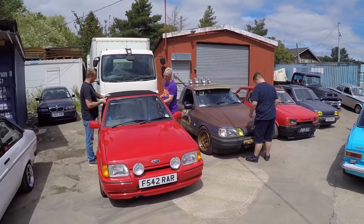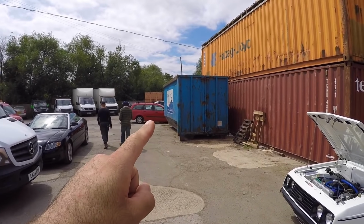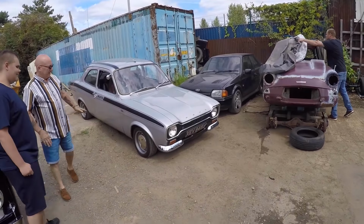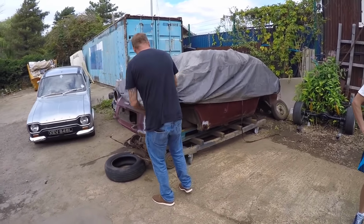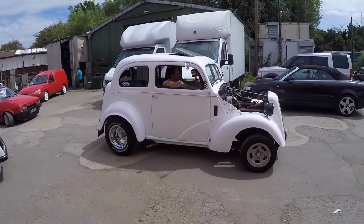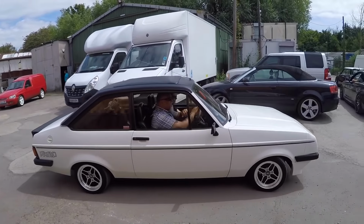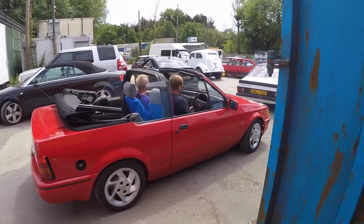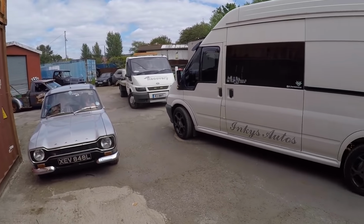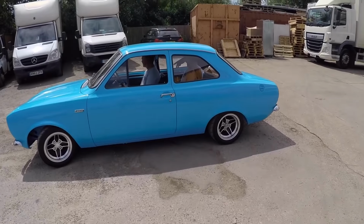Alright, so as everyone starts getting ready to leave, I need to figure out where I'm going to park my dad's Focus. Bit of a shuffle around of cars going on. So with the trusty Focus safely parked up, it's time to hit the road.